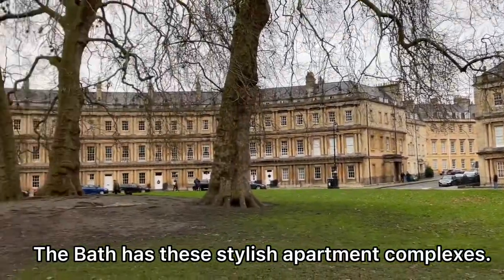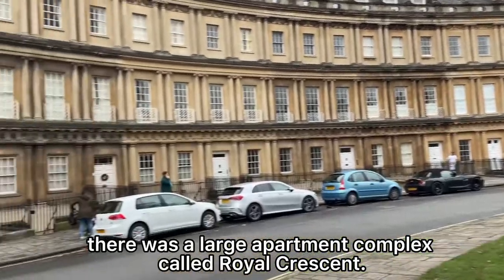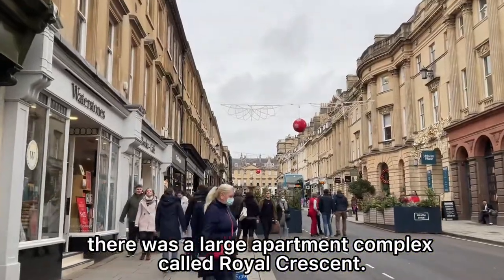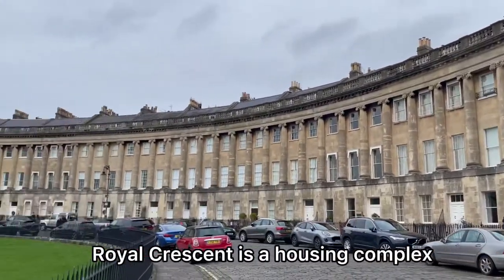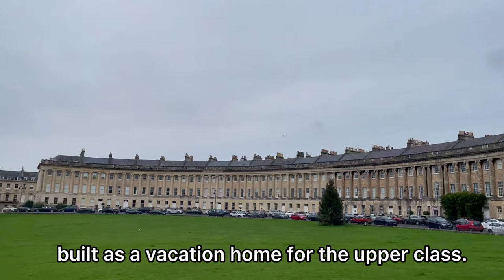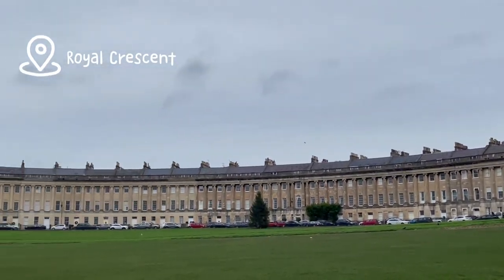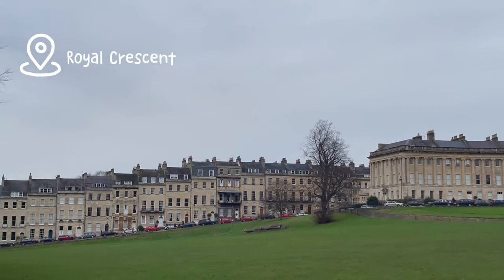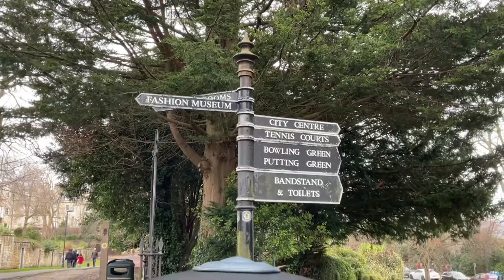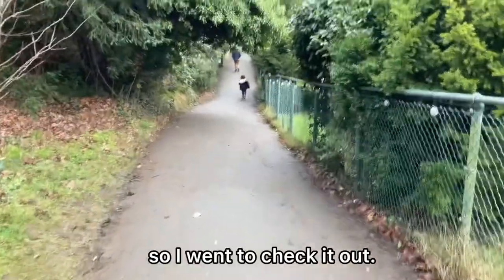The bus passed these stylish apartment complexes. A little further down the road, there was a large apartment complex called Royal Crescent. Royal Crescent is a housing complex built as a vacation home for the upper class. There was an ice skating rink nearby, so I went to check it out.